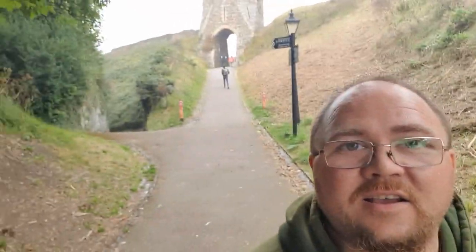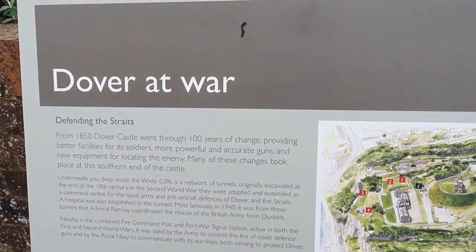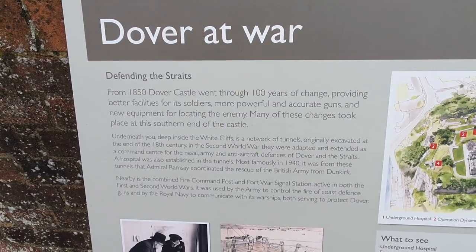Right, we've made it to Dover Castle, we've just parked up. We're just gonna go to the toilet and go to the catacombs. But you can see behind us, there's Colton's Gate. Let's get on. They're defending the straits from 1850. Dover Castle's gone through 100 years of change.